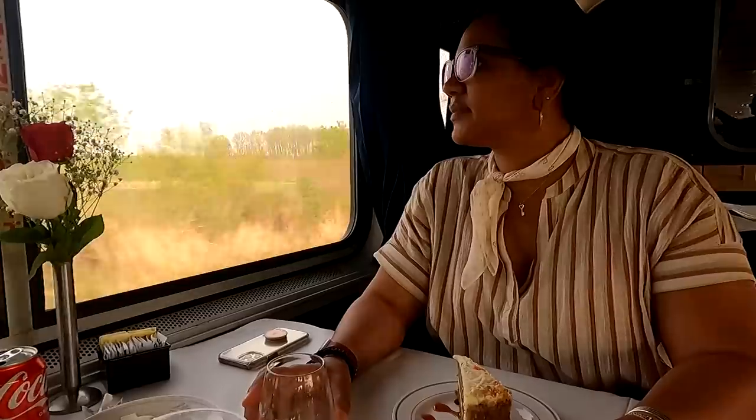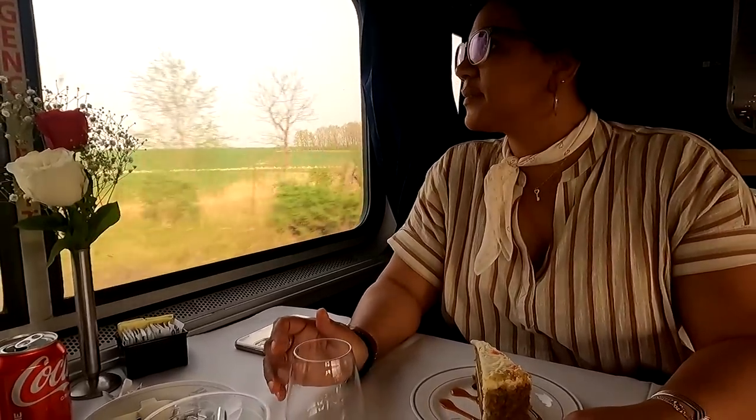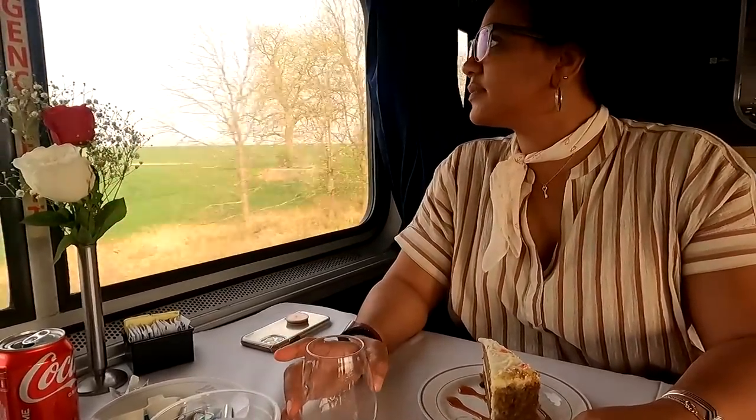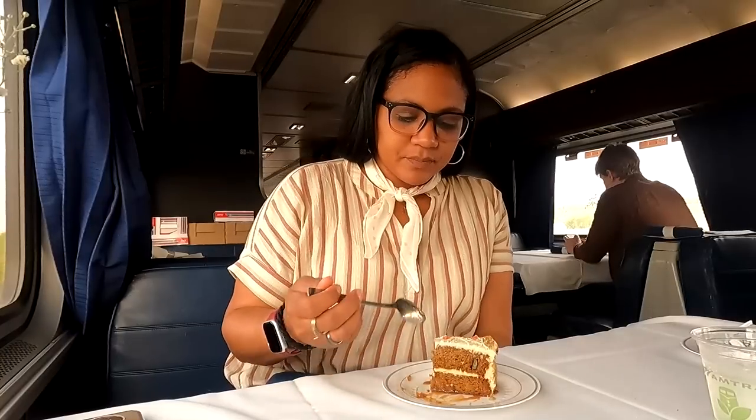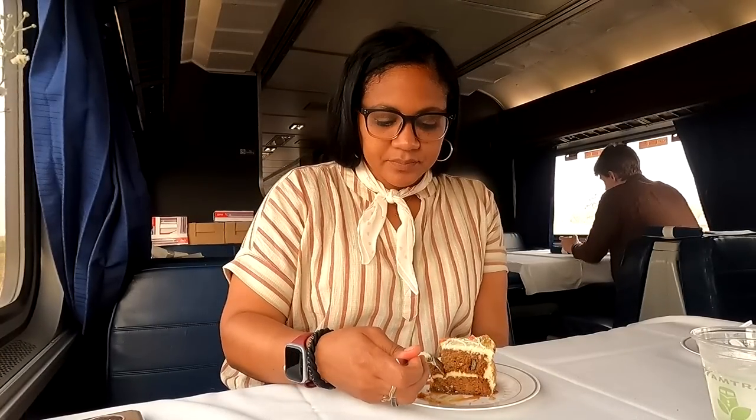We do have traditional dining on this train, which gives us a few more options. We do let our food digest a little bit before we dig into these desserts. I got the carrot cake and Rob got the cheesecake.